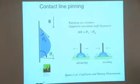And as a result, the drop looks kind of like my wife's belly. She's pregnant right now, we're going to give birth in about a month, and her belly's even larger than this. But as a result, you can see there's a vertical force associated with these different angles here. And that's what supports drops on windowsills.